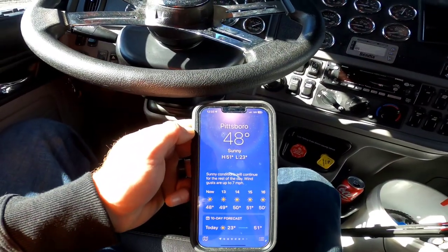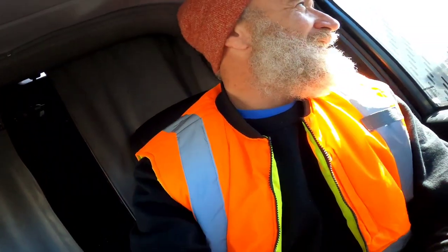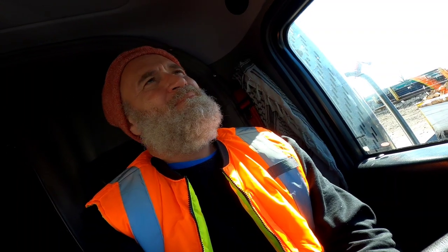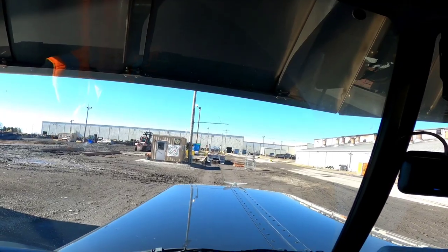Yeah, sunny 48 degrees in Pittsburgh. I call this the pit. It's the pit. And despite how many hours I had to come here, I really don't mind coming here because I use that as downtime, sleep time. But I love coming here overnight or on a Sunday. One truck behind that guy right there, and I'm in there.